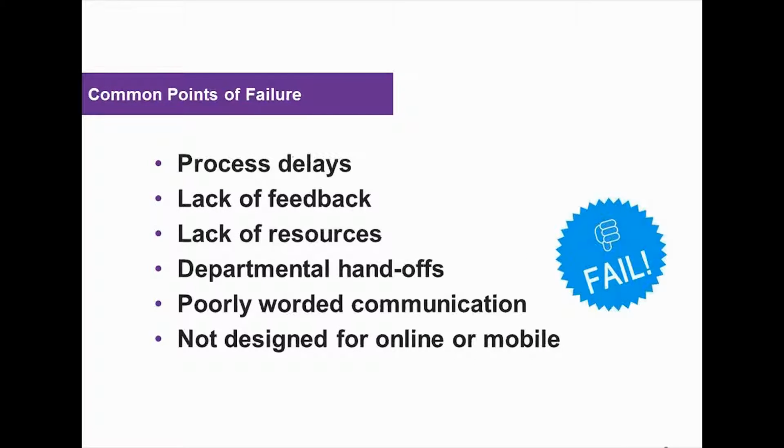A lot of money's been spent on getting processes online and improving and getting channel shift moving, but things fall down. Processes get delayed, or expectations aren't set at the outset. If it's going to take 2 months to deliver, tell the customers that. If there's 10 weeks delays in housing benefits, make that clear at the start so that people aren't chasing it up. There's a lack of feedback through the process.